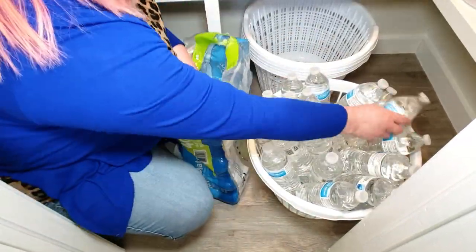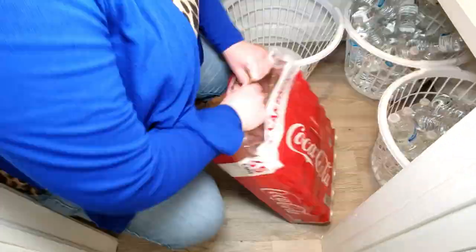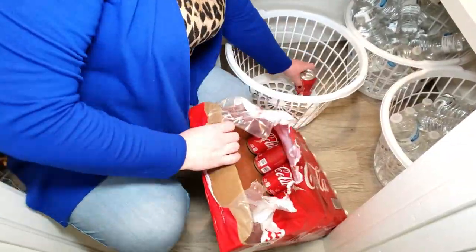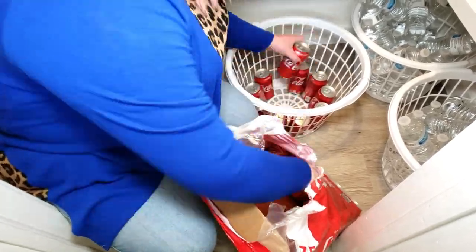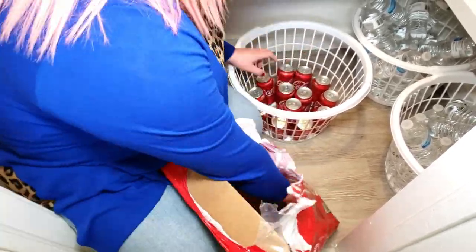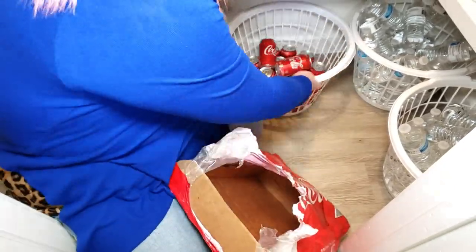I used another one for all of our cans of Coke, which also usually just sit in the case until we use them. And I still have a few empty baskets left over for anything else that we need storage for down the road.